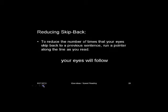But what do we do? The pointer or the finger moves at the pace that the eye is accustomed to. We need to reverse this process. Take a look at what I'm doing. I'm moving the mouse pointer across the lines here. To reduce the number of times that your eyes skip back to a previous sentence, run a pointer along the line as you read. I read whatever was being pointed at.